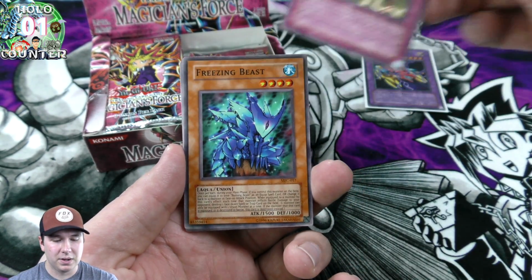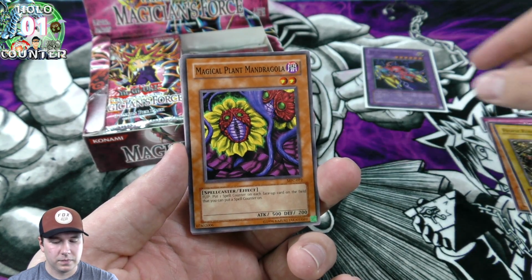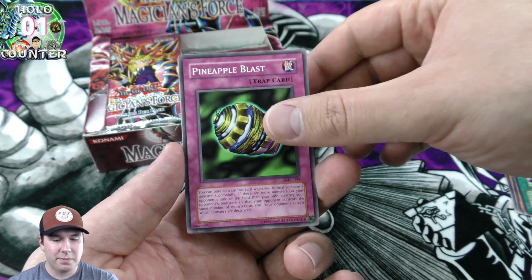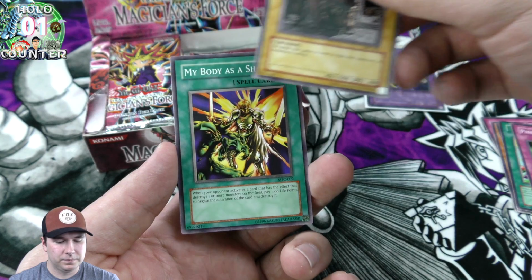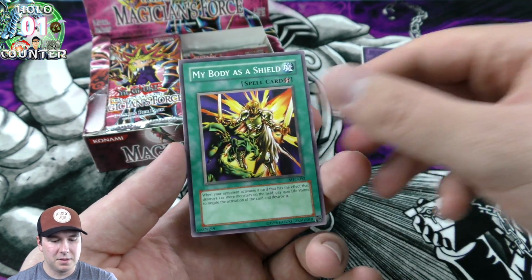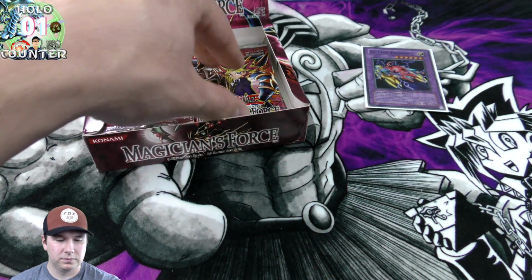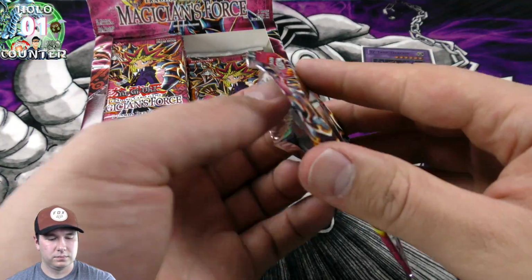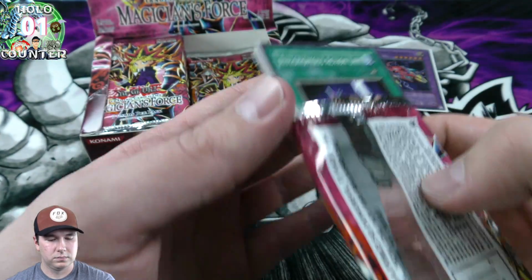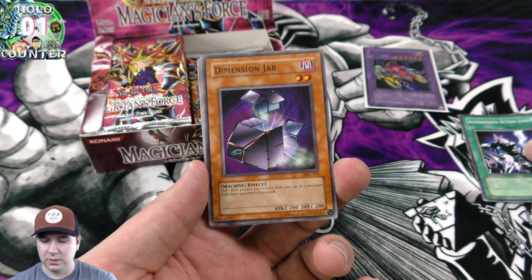Part of the packs coming along with me. Yeah, we got our YZ foil there. Pineapple Blast, I remember that. What is that one? These cards are so crazy. And My Body as a Shield, that's a good one. An autonomous action unit.